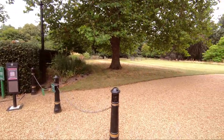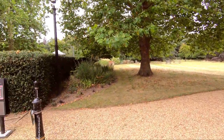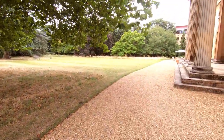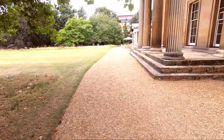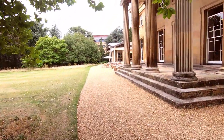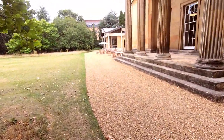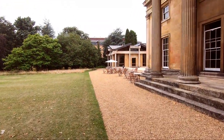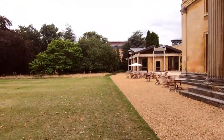And also, here we have the Fellows' Garden, which is quite nice. And then you have another building there, like a Fellows'. I don't know what it is, but quite fancy. Yeah, it's fancy. There we go. Quite nice.